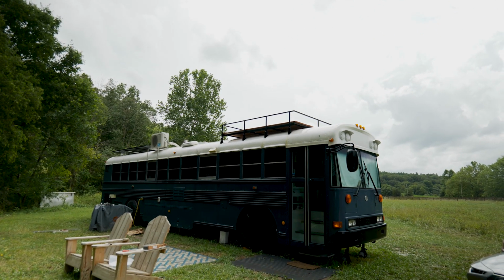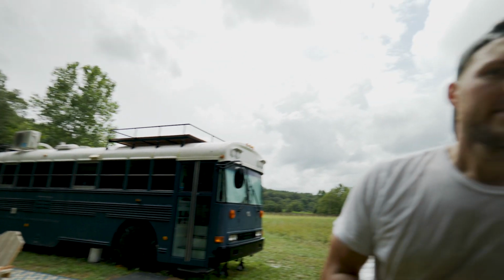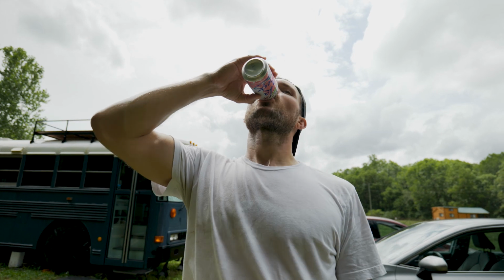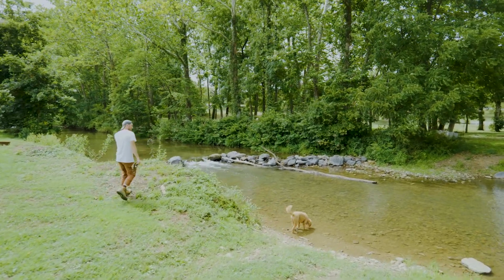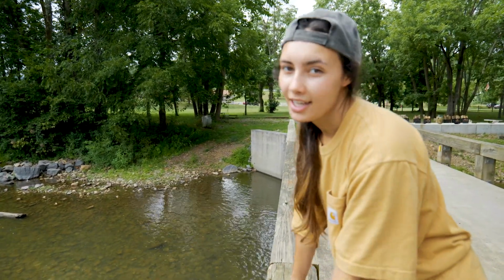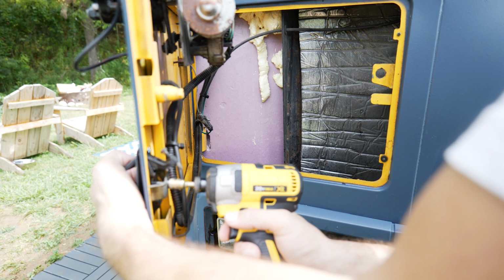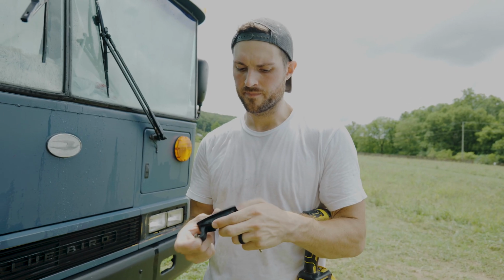Clean roof. About an hour to an hour and a half of waiting to dry. So we walked down here to the creek. The creek's not that far from where our bus is parked at this Hipcamp location. We take Archie down here. I could tell he was getting hot, so daily swims are a must around here. Gotta paint this part right here.